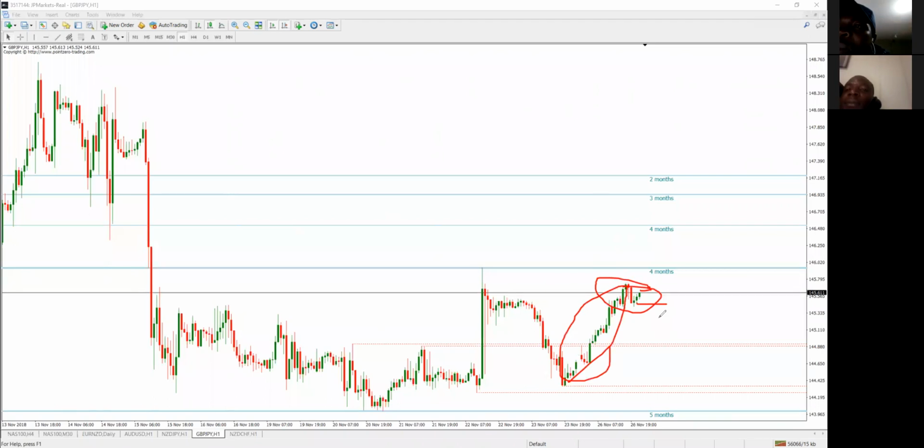So now the next impulsive move that's going to happen here will determine where this thing is going to go long term. Whether it will be higher or below this 5 month low, then we are going short. So the next impulsive move that's going to happen after these shenanigans will determine the long-term trend for British pound and Japanese yen.